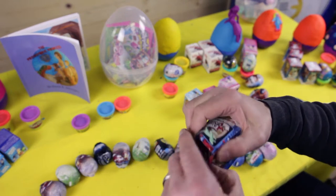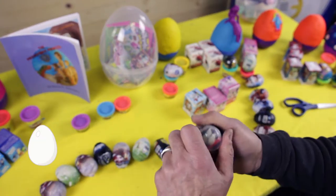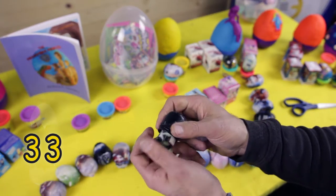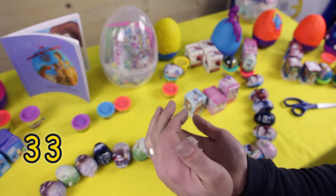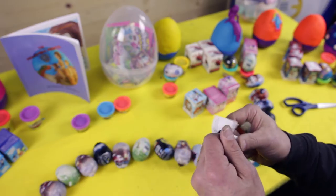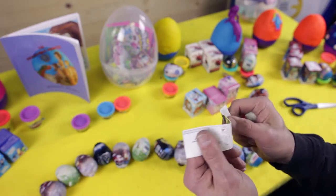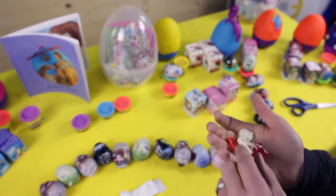Alright, let's go with another Jurassic World figure. Let's see who we have this time. Okay. Let's see what the little insert says. Rex. Well, looks like we got the bad guy himself. That's Rex.